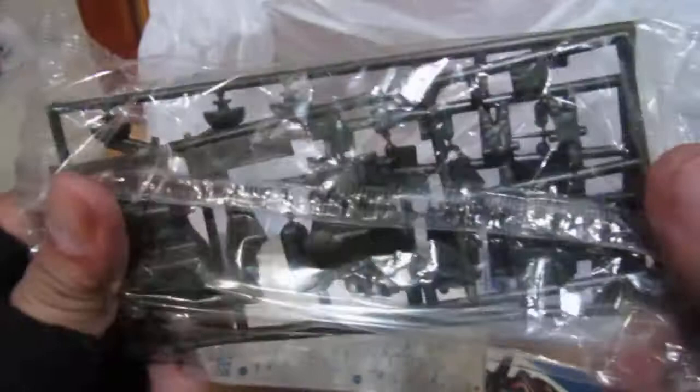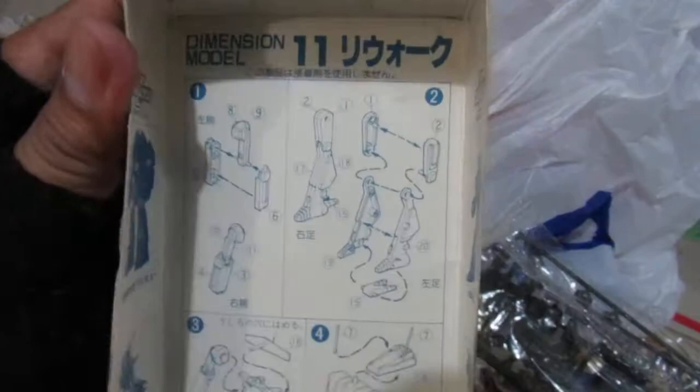Okay, let's open it up. So this is it. I was really surprised to find it all intact with everything inside. And here are the instructions. It's a really quick build, just 4 steps, I guess. And then you have to paint it. No decals. I wonder if it came with decals originally, but now it's just this. Okay, moving along. What else do I have here?